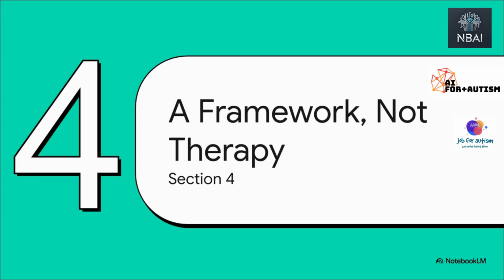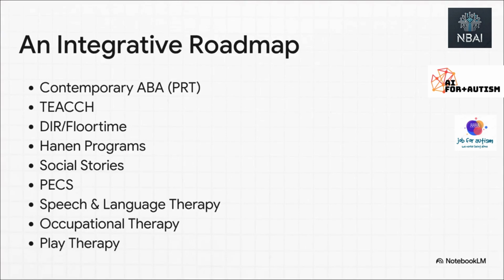Moving on to Section 4, a framework, not a therapy. And this is where the model gets really powerful. It doesn't force you to choose between, say, floor time and contemporary ABA. Instead, it gives you a roadmap to strategically weave practices from all of these proven methods, from PECS and social stories to OT and speech therapy, into one clear, cohesive plan.